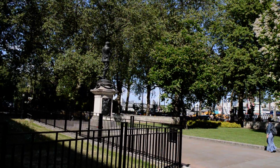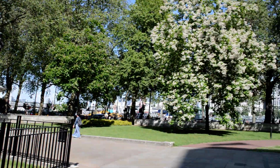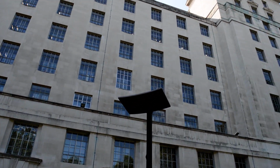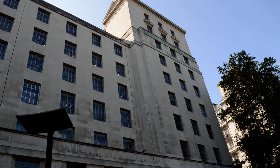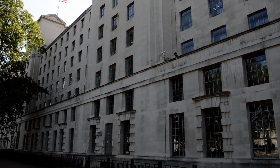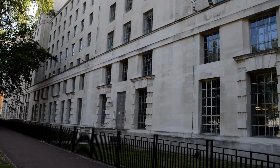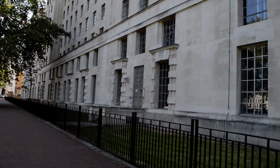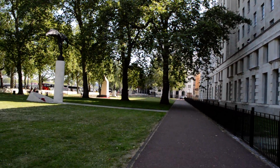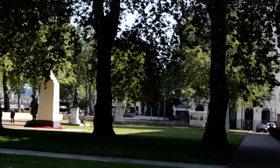Let's try to work out, the Embankment Station is the nearest one to here, so I'll walk back along there when I'm done. And here we are. And that's New Scotland Yard up ahead there. Can't see it very well from here.